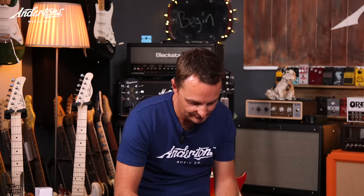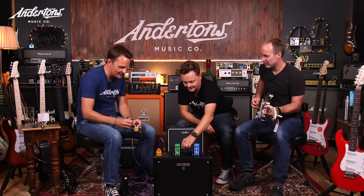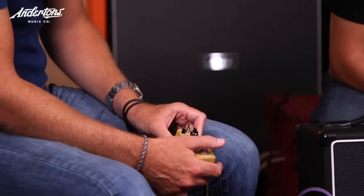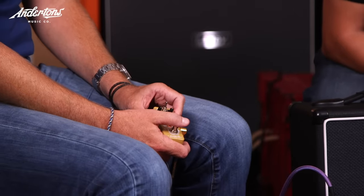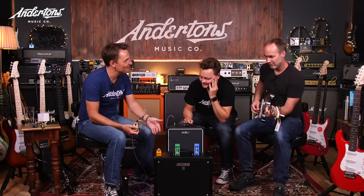This is like less driven. What's this one? This is 29 quid. It's called an Amber Nectar. More of a bluesy sound. I've got to be honest, I think the same thing again. It's a perfectly nice sounding distortion pedal, but not really better.